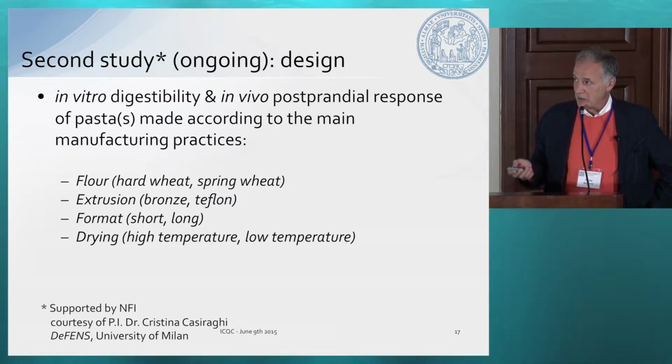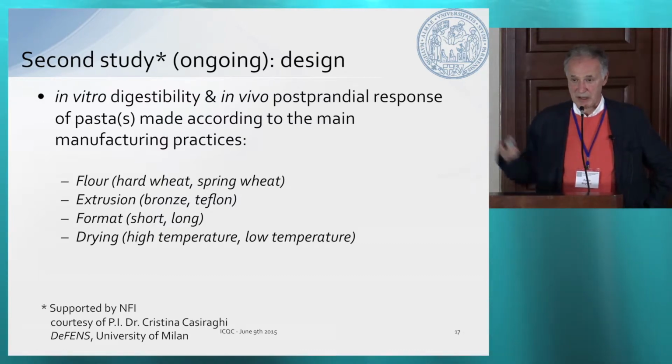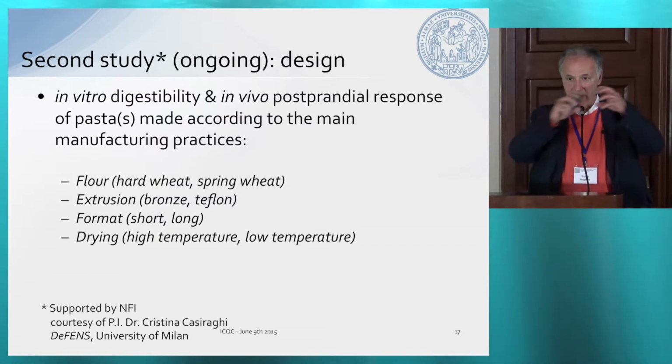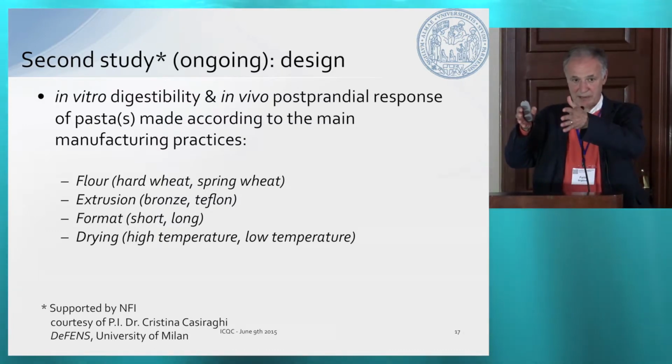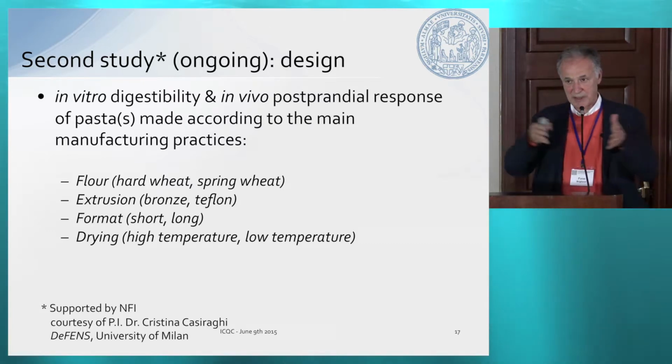Second study, which is ongoing also, the design is the in vitro digestibility and then in vivo postprandial response of pasta made according to the main manufacturing processing. So the first study was just to establish a link between the semolina, so the original flour, made as a bread, made as a pasta, and 2 steps in the pasta making.